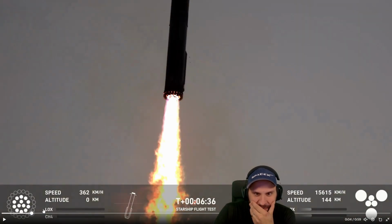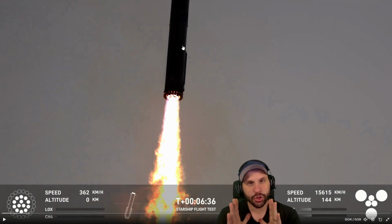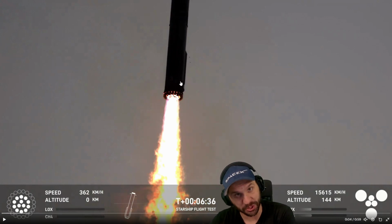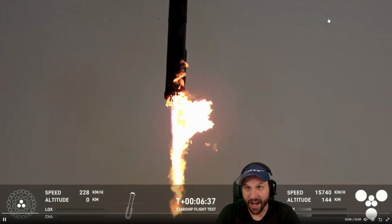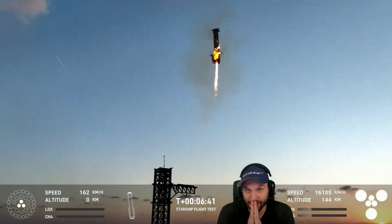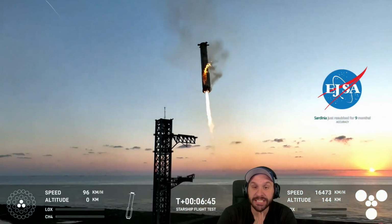Dude, I can't believe that. Guys, that thing right there that they just caught, 220 feet tall, 30 feet wide. It's 70 meters by 9 meters. That's a 22-story building coming back and getting plucked out of thin air. Unreal. It's freaking magical, man. Look at that. Oh my goodness.